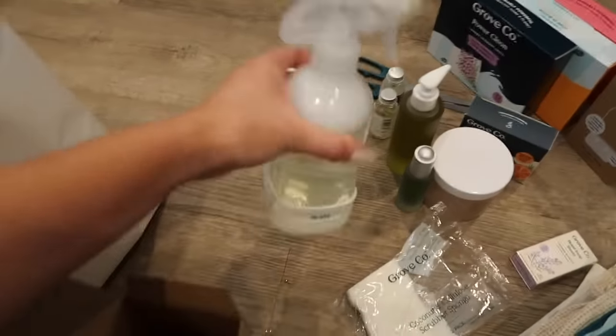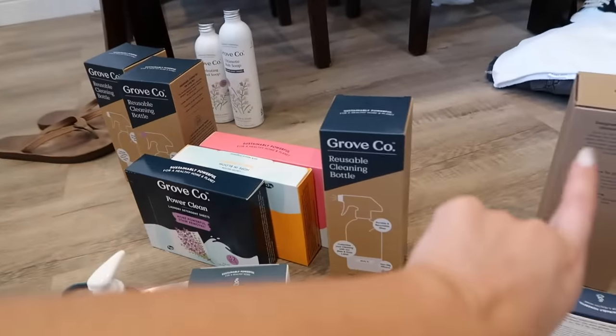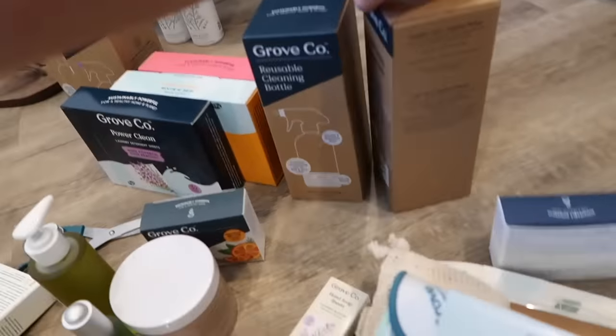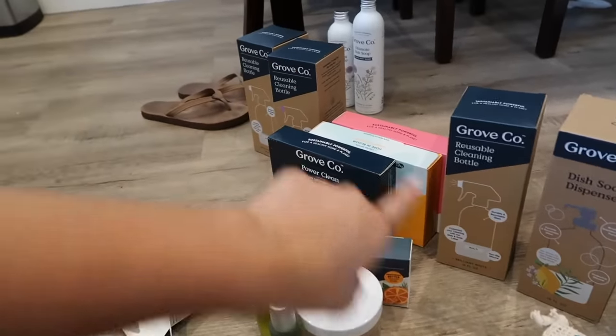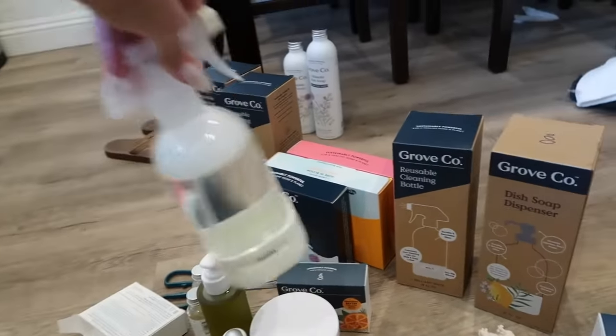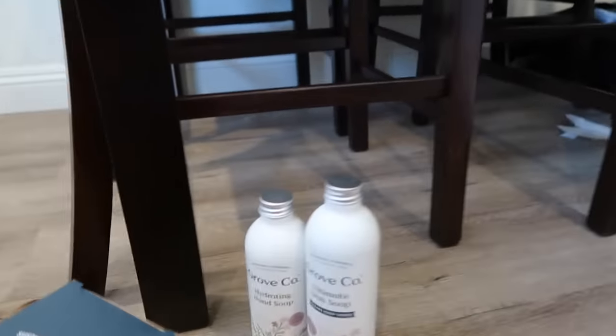This is the coolest thing ever. They have all of these reusable cleaning bottles. So I got four cleaning bottles, a dish soap dispenser. That's dish soap in the back and hand soap. So I have both of them to use.